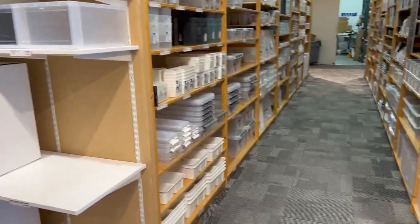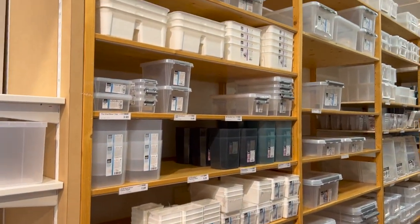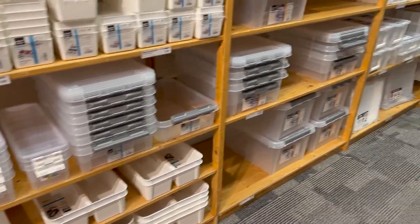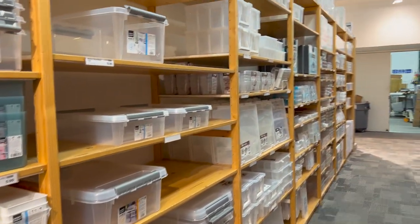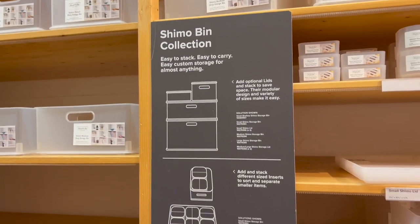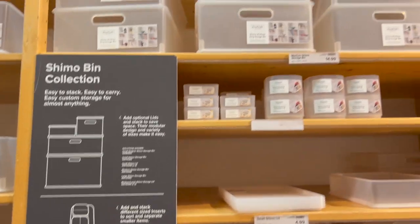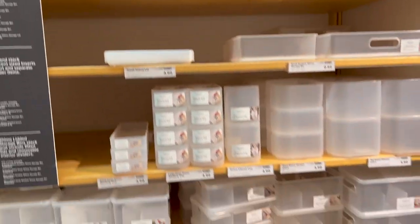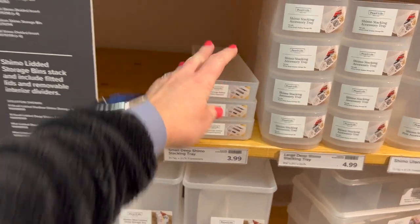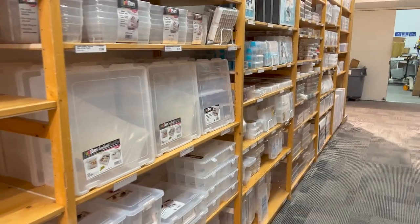And even in here, just looking at all the different storage containers, look at all the different sizes they have. Different sizes, colors, everything you can imagine they have here. It's crazy. They even have a bin collection, and it shows you different ways of organizing it. Wow. And they're kind of like a frosted clear. Yeah, I'll tell you what, if you want to be organized, this is your store.